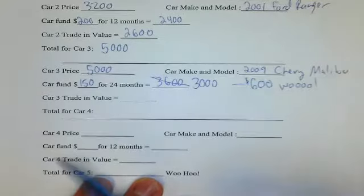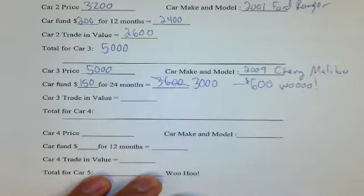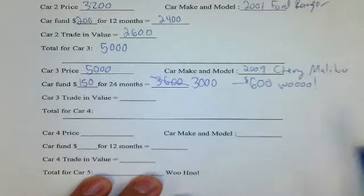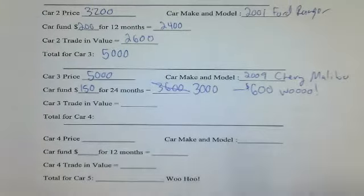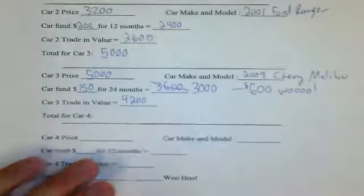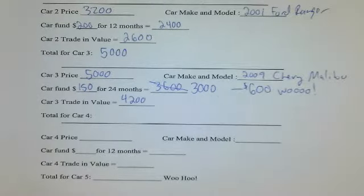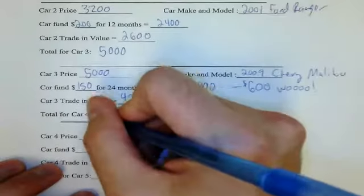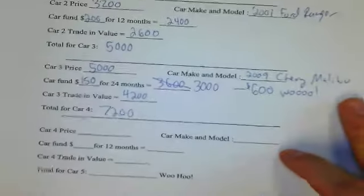So now it's 2 years later. You've got to sell the Malibu. How much are we going to get for the Malibu 2 years later? It's probably held its value a lot, especially if you're not driving it in college a lot, not a whole lot of miles. Let's call it 42. Okay? So you sell it for $4,200. You saved $3,000. So now you've got $7,200. That's not bad.